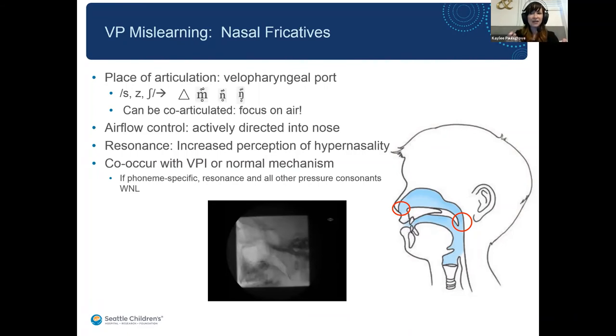The impact these have on our resonance is that many kids, if they're using these and they're pervasive in the speech sample, it will increase the perception of hypernasality, because the palate is being held open, the velopharyngeal port is being held open when it's supposed to be closed. So that sound energy is influenced by that extra opening.